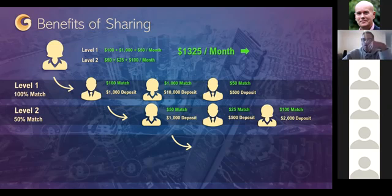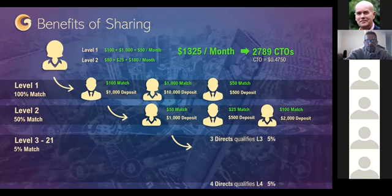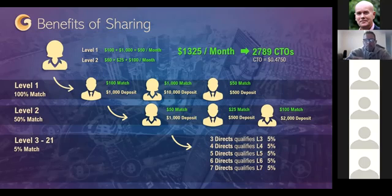So you would get around 2,789 cloud tokens a month. So if you had joined at the beginning of May, those 2,789 cloud tokens you would have got at 30 cents and now worth 47. You would have made 60% in value from those as well as being paid. All right. And then, of course, you can continue getting all the 5%.